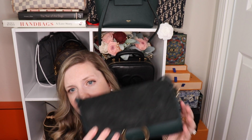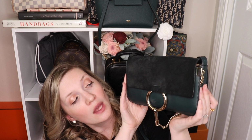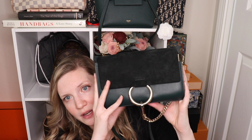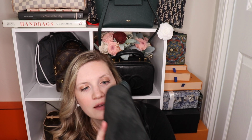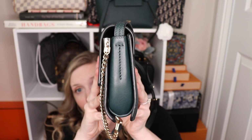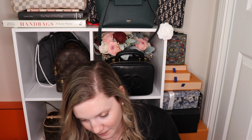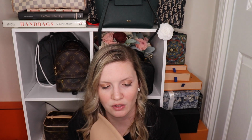And I was okay with getting the suede on this because one, I think I paid $200 for this bag. And two, because it's such a dark suede, it's not really going to show any sort of denim or wear. But you guys will see on the side, this bag is much thicker than the Chloe medium. And they're also very different looking, I think. Like you can tell they're very different looking.